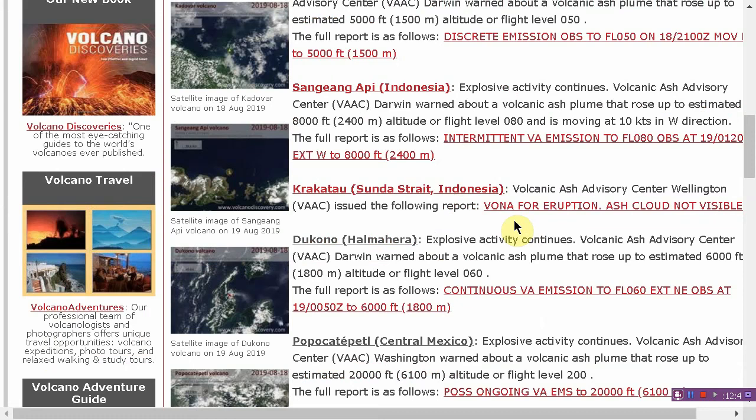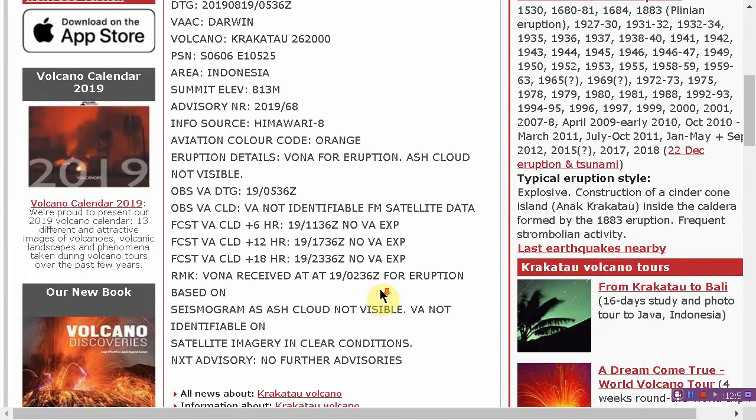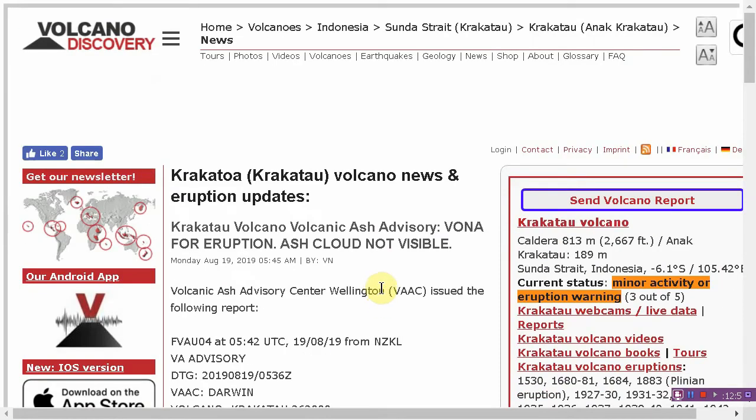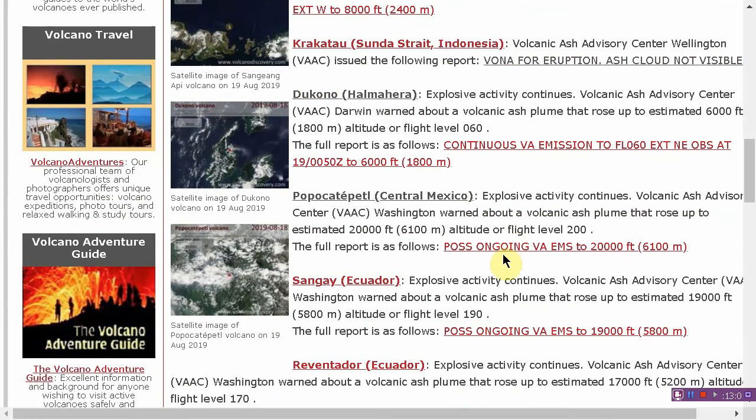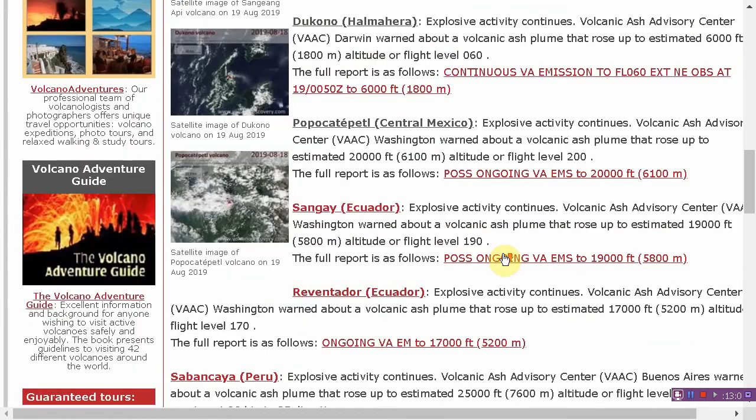Krakatau, some kind of an alert for eruption there. Very scary volcano. This has created some real estate just this year. Dukono exploding, 6,000-foot plume there. Popocatépetl exploding, 20,000-foot plume there.